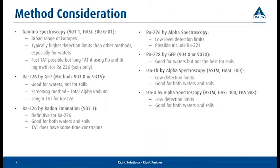So you can switch over and do it by the 903.1 method, which is by radon emanation, or you can say alpha scintillation. It's a definitive method. It works well for both waters and soils. There is a little bit of time constraint there. We do have some ingrowth time period, anywhere from 4 days up to 14 days, so it depends on what you need for that. And your detection limits are pretty good for both of those. But if you really need low detection limits, you can go and do radium-226 by alpha spectroscopy.